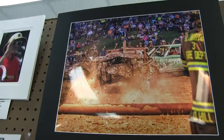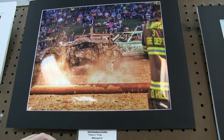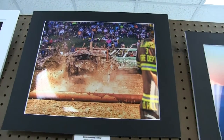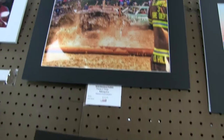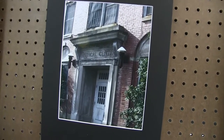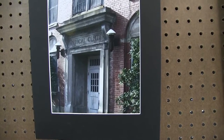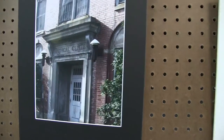That one is not for sale, and Allen's is not for sale either. Kilsong Cox, Demolition Derby, it's $75. Have you ever been to Demolition Derby? No, but I've driven on the streets of Detroit. Don Ovies, Tala Medical Center, that's $30.